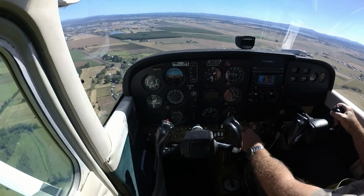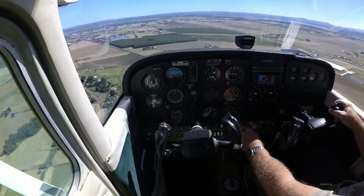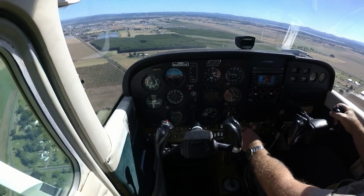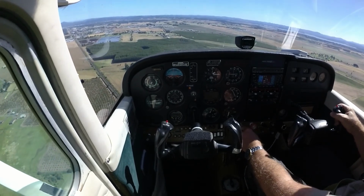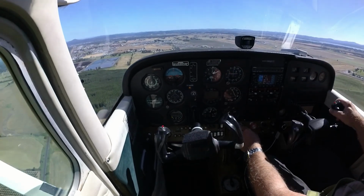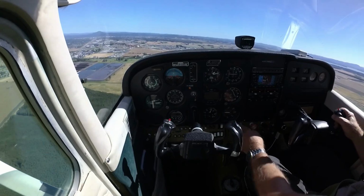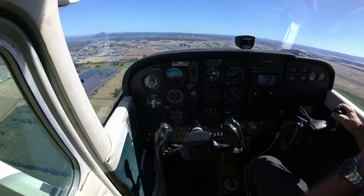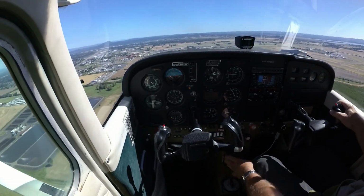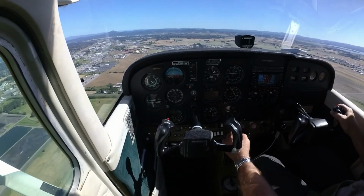We have 300 feet to go to pattern altitude. This is going to work out just right. All right, 1,200 feet. And I teach in this airplane that we use 2,100 RPM in the pattern, which means compared to the pitch that we would do if we were at 2,300 RPM, we're going to be pitched up a little higher. So you'll notice that the horizon panel is a little closer to the horizon, and we trim for that. As we get in the downwind, we put on the carb heat.